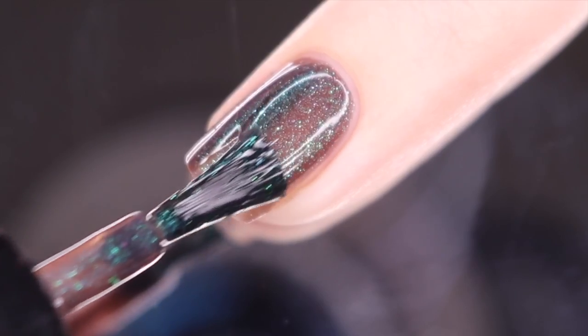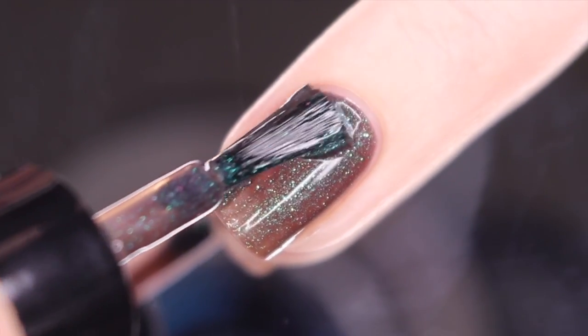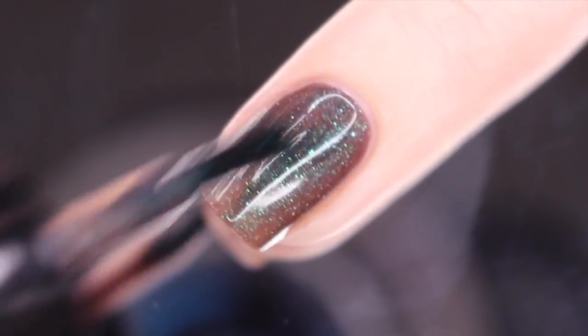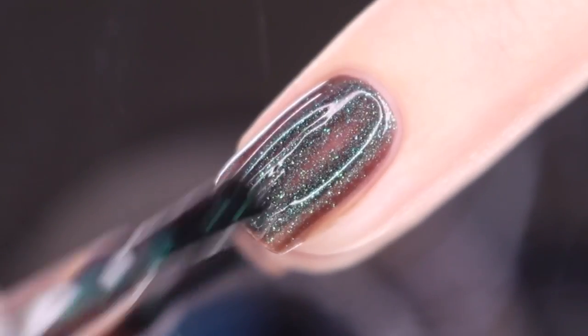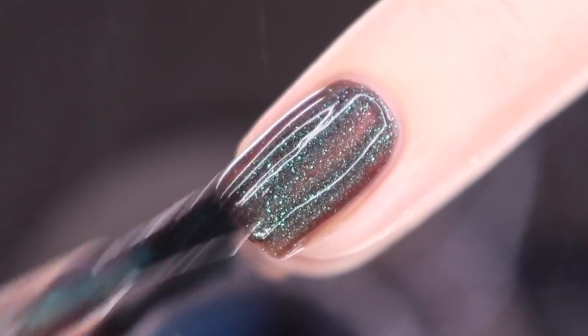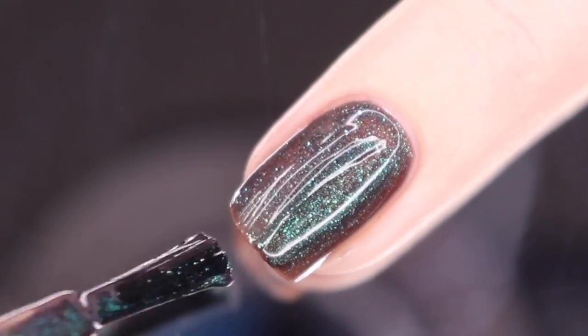So here's a look at that second coat. I will say the shimmers in this shade are really, really strong, and you don't have to be mindful at all of your brush strokes. I didn't have any issues with them coming through, especially after dry time. So here's a look at that third and final coat. Three coats puts this one again on the edge of being completely opaque.